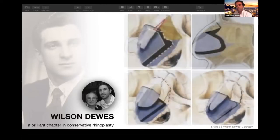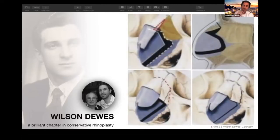And this is the SPAR B. B in Portuguese stands for baixo, which is low strip. And he introduced some modifications like this one. You see that he kept this basal strip, this premaxillar strip, till the anterior nasal spine, not a caudal strip, a basal strip where he could suture the rest of the pyramid to stabilize it.